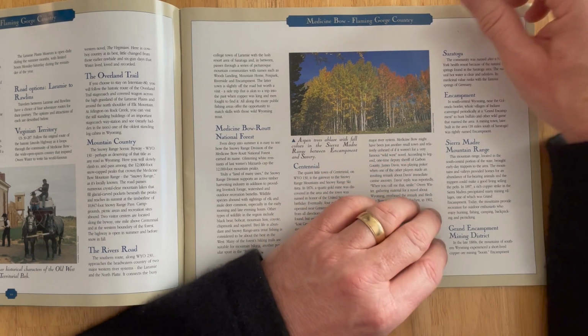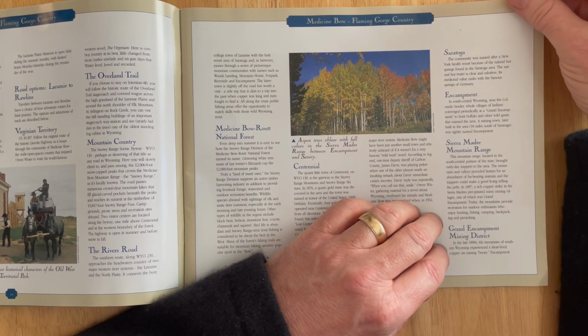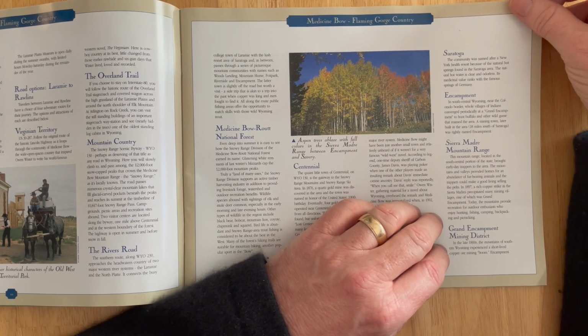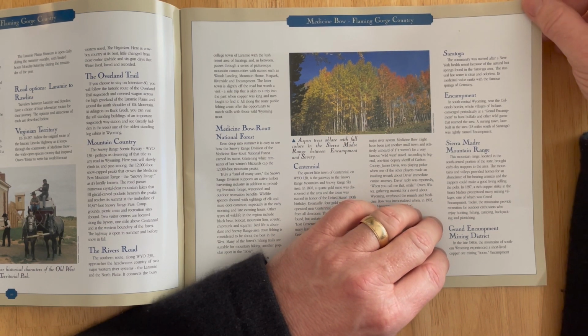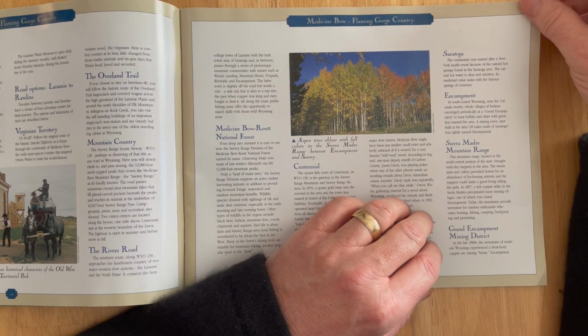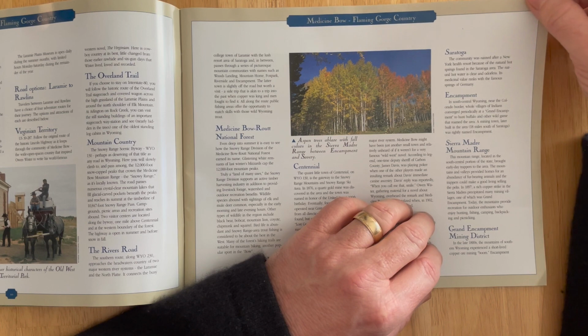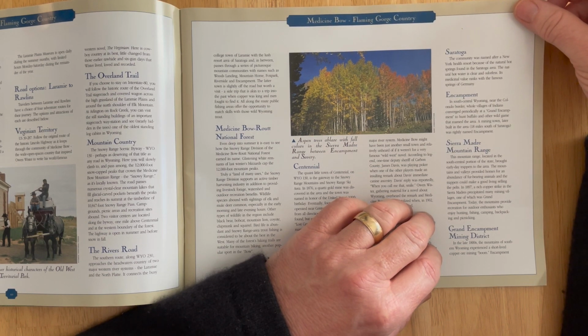But here's how the prayer goes. I'll paraphrase it. Grant me the courage to change what I can, the serenity to accept what I cannot change, and the wisdom to know the difference.